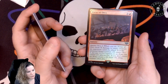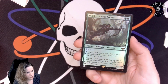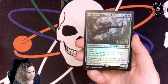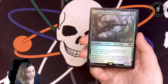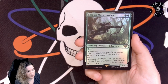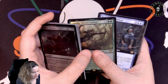Okay, anyway. Foray of Orcs. Rohan. Okay. Ooh, Legolas, Master Archer. That is beautiful art. Let me move this. Maybe that's what's causing it to be a little darker. But yeah, wow. Very much wow. I'm not sure that this belongs in my +1/+1 counter deck because I don't do a lot of targeting of anything really. I just make my things bigger. So we'll see. I'll find somewhere for it.